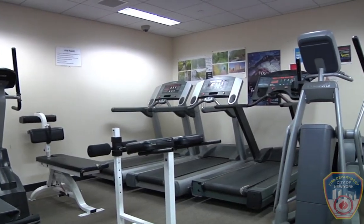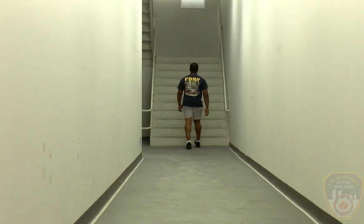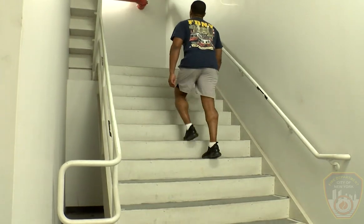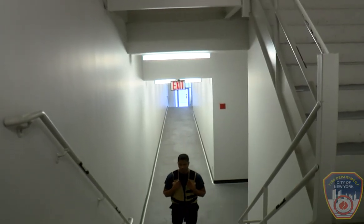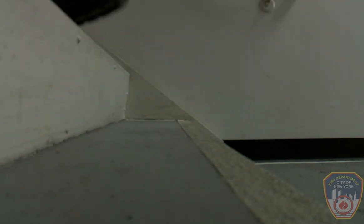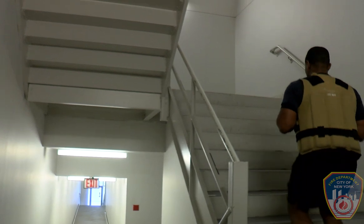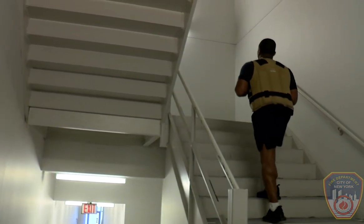If you do not have access to a gym with a Stairmill, you can practice by climbing stairs in the stairwell of a building without a vest or while you wear a 50-pound vest. Climb the Stairmill or stairwell at the rate of 1 step per second. Do not touch the handrails of the Stairmill or the walls or railings of the stairwell as you climb.